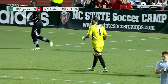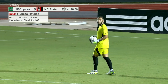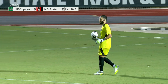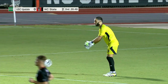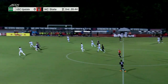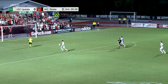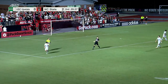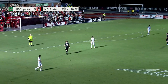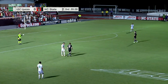NC State trying to protect its home field for the second straight time. They'll hit the road for the first time next Friday. Start off September down to Orlando. Challenge UCF. USC Upstate makes their way to the coast against the Chanticleers of Coastal Carolina. They'll be in Conway on Friday night. That'll be a tough game for NC State against UCF. UCF upsetting Clemson last week.